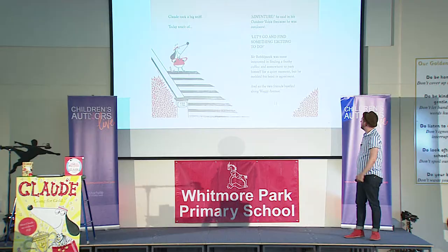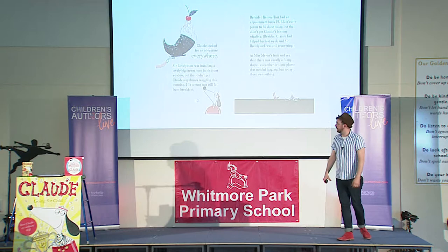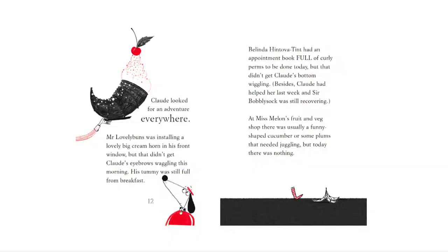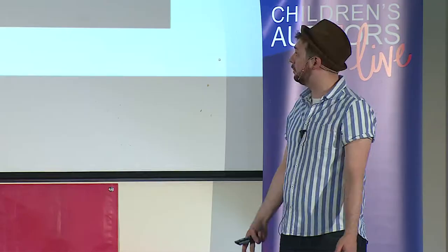Sir Bobbly Sock was more interested in finding a frothy coffee and somewhere to park himself for a quiet moment, but he nodded his head in agreement, and the two friends bustled along Waggy Avenue. Claude looked everywhere for an adventure. Mr. Lovelybuns was installing a lovely big cream horn in his front window, so he owns a cafe, so he's putting that big cake there. But that didn't get Claude's eyebrows waggling this morning. His tummy was still full from breakfast.